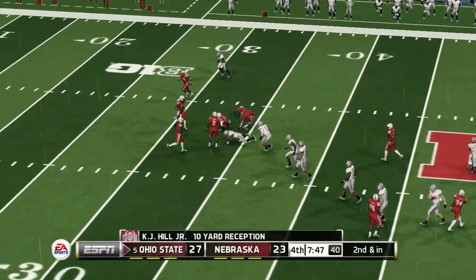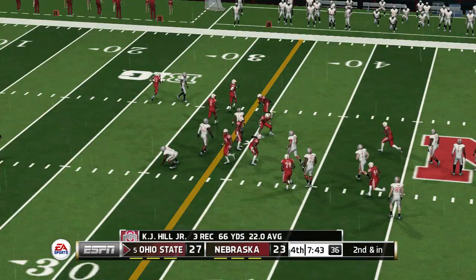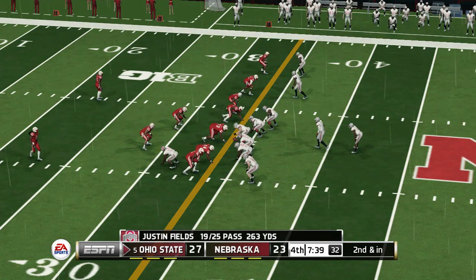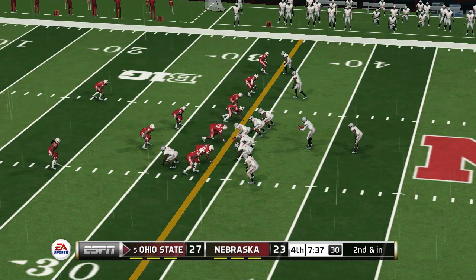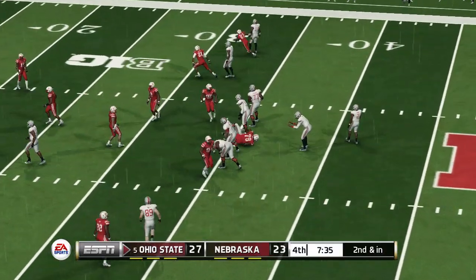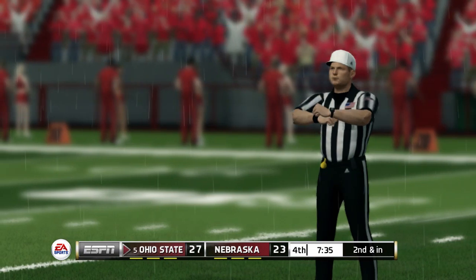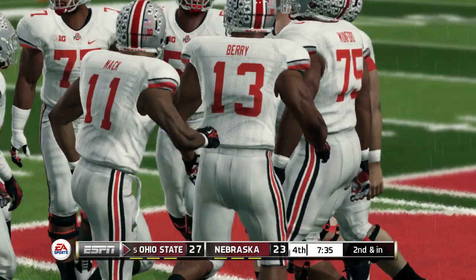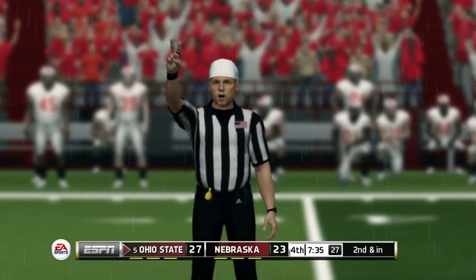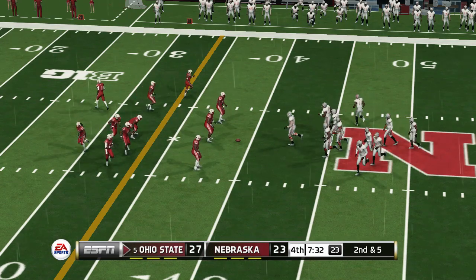Fires, complete over the middle. He's taken down at the 34-yard line. Jackson brings him down at the 34-yard line. That'll make it second and inches. Might have been some early movement up front. False start on the offense. Little stumbles like these can kill your offensive progress. Still second down. Second and five now after the penalty.